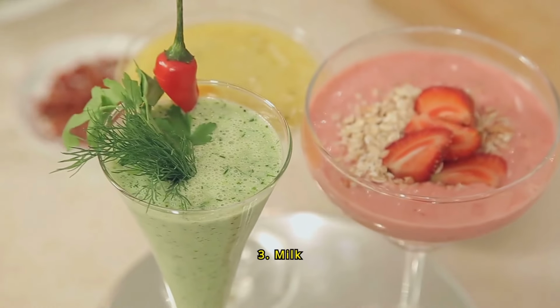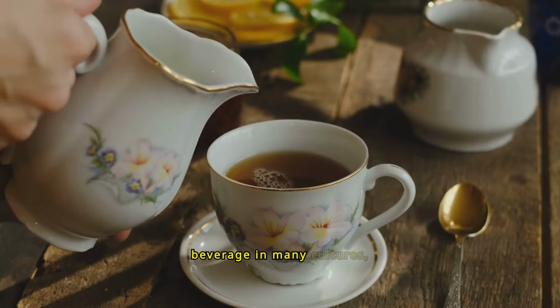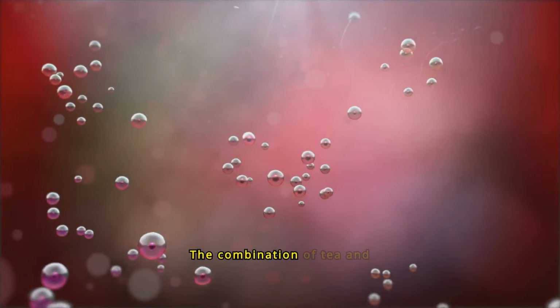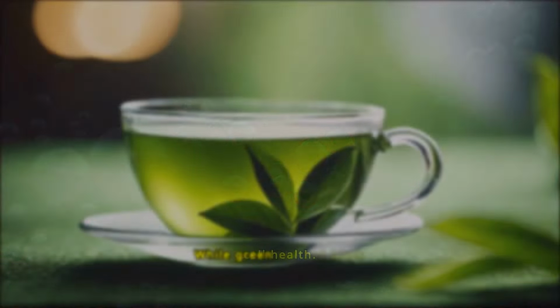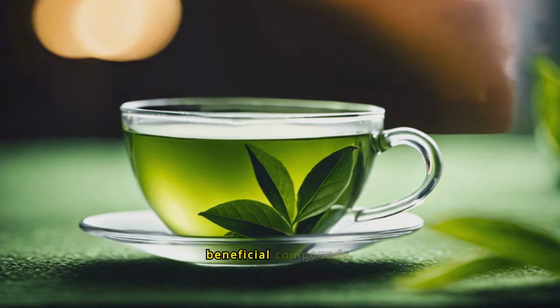3. Milk tea, a comforting boost. Milk tea, a popular beverage in many cultures, can also contribute to stem cell regeneration. The combination of tea and milk provides a unique blend of nutrients and phytochemicals that support stem cell health. While green tea and black tea are both excellent choices, adding milk can enhance the absorption of certain beneficial compounds.